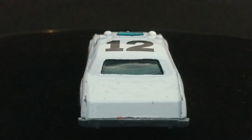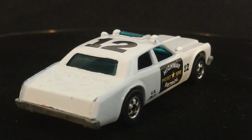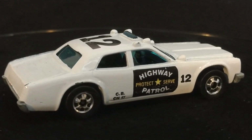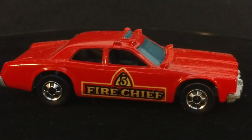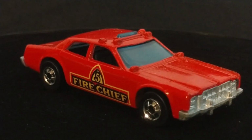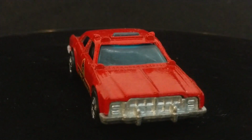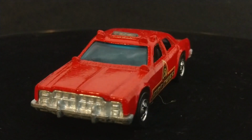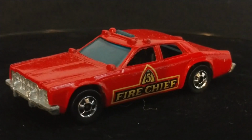But again, following the sheriff's car, we've got the state highway patrol car. And if you've ever seen a state highway patrolman pull over a sheriff for speeding or something like that, it's usually pretty funny. You see videos like that on YouTube all the time. And then we have the fire chief car. And I think this might be the only version of the fire chief car, but not 100% positive on that. But I got this in a lot on eBay, and it seemed to be in pretty good shape, so it stays in a prominent part of the collection.